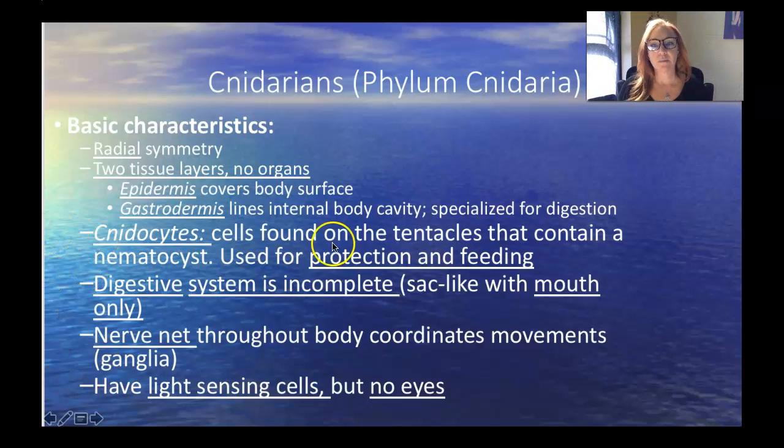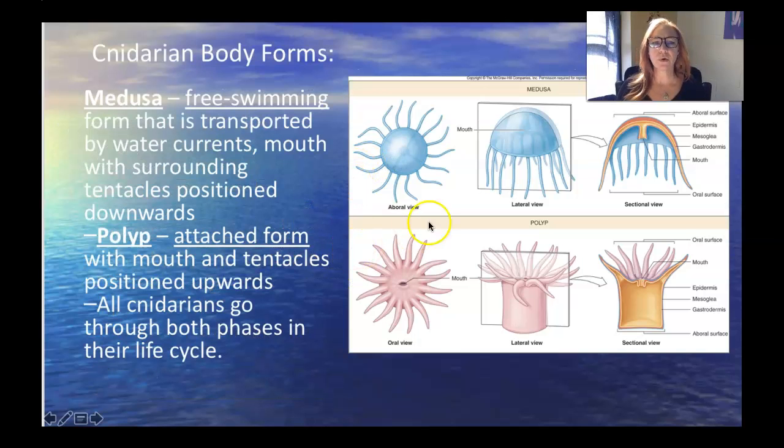Okay, so make sure you know all of these characteristics. This will be expected on your Prezi for the Cnidarian section, and also you will be responsible for these on tests and quizzes. Okay, all right. So Cnidarians have two different body forms that are the same but also not. So some Cnidarians are in a medusa form.